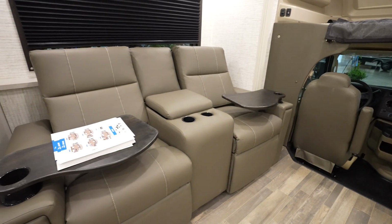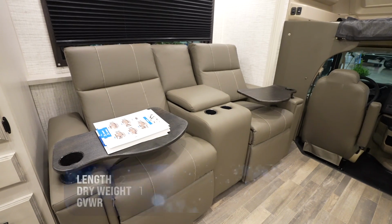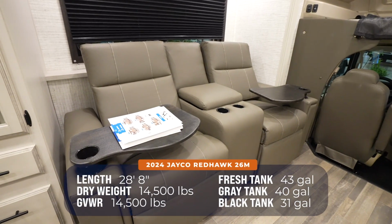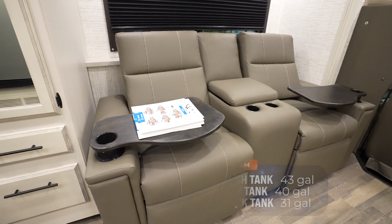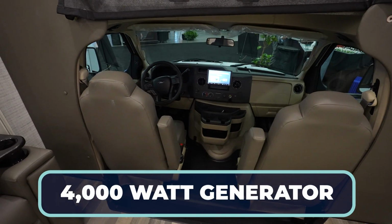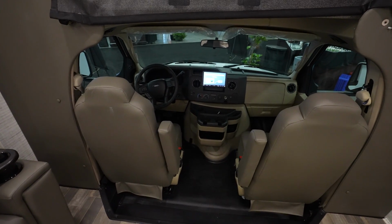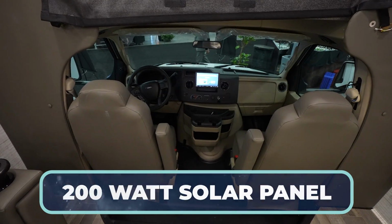So before we head outside, let's talk about some of the things you won't see, but you'll definitely enjoy. For example, your tanks. You got a 43-gallon fresh tank, 40-gallon gray, and 31-gallon black tank on this beauty. To keep you going when you're off the grid, you do have a 4,000-watt generator on this one. Plus, to help trickle charge those batteries, how about a 200-watt solar panel on top with charge controller?